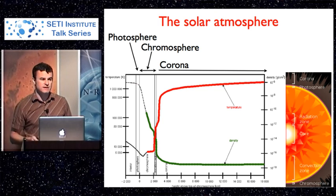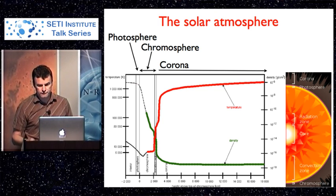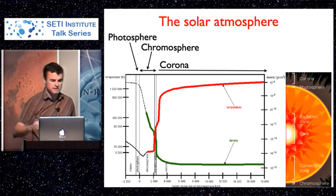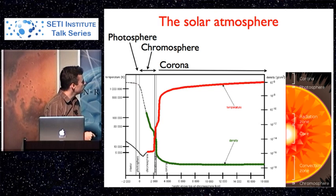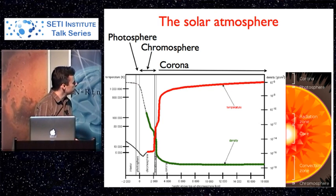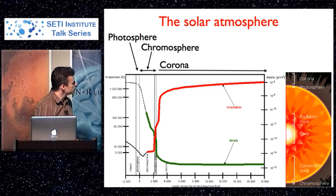But the details of what's happening there are what a lot of the solar physicists that I work with are studying. It's one of the main problems of solar physics. Another main problem is how the magnetic field gets generated. And then another problem is how the solar wind gets accelerated, and I'll get to that a little bit later. One other interesting thing to consider, though, is that as you go from the surface to the outer atmosphere, the density actually drops by many, many orders of magnitude and becomes very low density. So the corona is very hot, but it's also very low density.